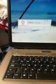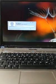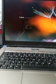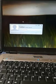Screen's quite large. However, let me just sign in. Let me just carry on. I've got my password wrong again. Hold on. And that's better.